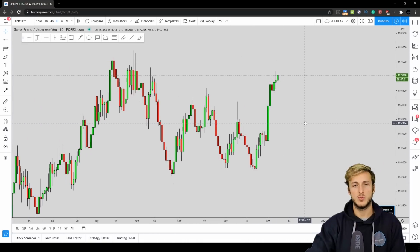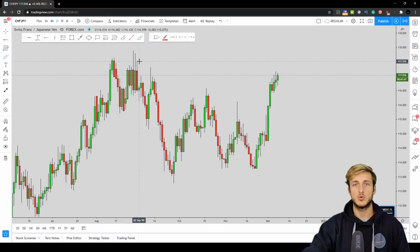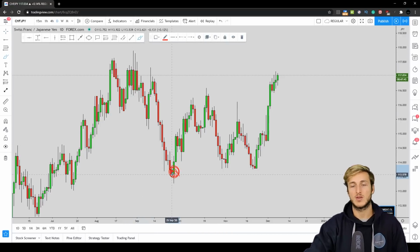Now, we had spoken about CHF JPY quite a few times in the past. I spoke about CHF JPY when the market was here. I made a full breakdown explaining all the reasons for which from here we wanted to see this move to the upside, and that is exactly what the market did. Then I made another breakdown of CHF JPY after this W formation, explaining all the reasons for which from here we wanted to see this move to the downside, and again, that is exactly what the market did.